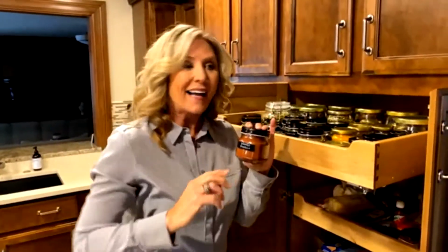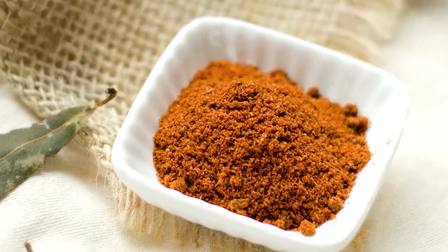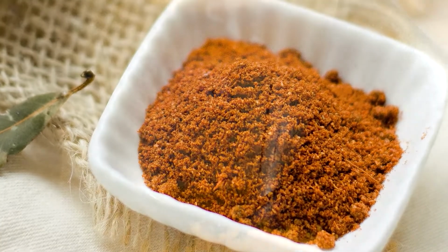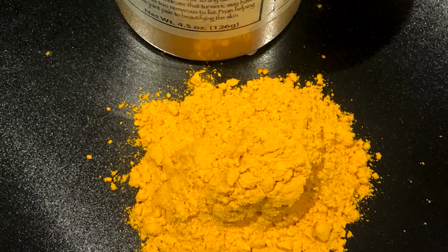Chili powder. I have lots of different types of chili powder, and it's wonderful for adding a little bit of spice as well as a lot of flavor to your food. I use ground turmeric in a lot of my cooking. It's got great medicinal effects. It helps with inflammation. It also adds color to your food. This is what makes yellow curry yellow.